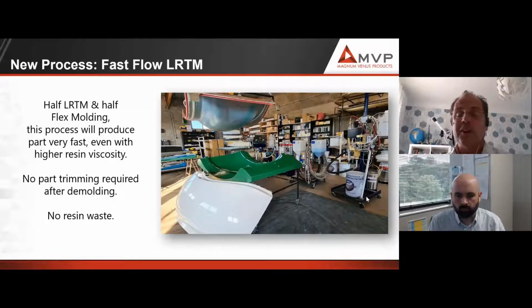When the resin flow distance is too long, then you have a filtration of the filler, and then the part doesn't have the same properties everywhere, and this is an issue. Second problem is when the resin has a very fast gel. So in this case, you have to be sure that you inject the part in less than 4 minutes, which is the gel time of the PU resin we have done. So we developed a solution which is between flex molding and light RTM, a combination of silicone and light RTM.